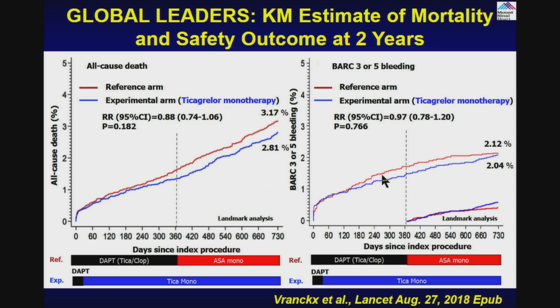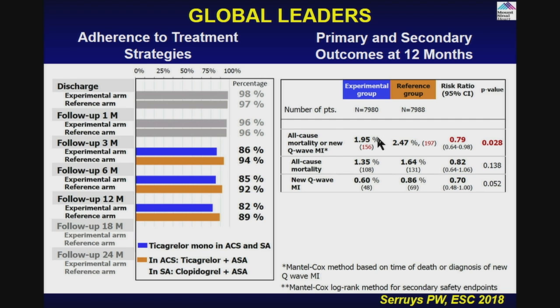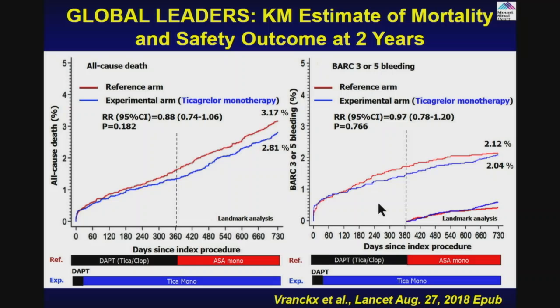Why are we worried about aspirin withdrawal? Because we're concerned that we'll have a higher stent thrombosis. And this Global Leaders trial showed, no, it does not increase. Maybe numerically, the death, MI, and individual endpoints, which were shown in the previous slide, I can show them, yeah. So the other individual endpoints, MI, all have been shown here. Numerically lower, but did not reach statistical significance.